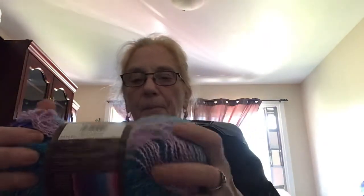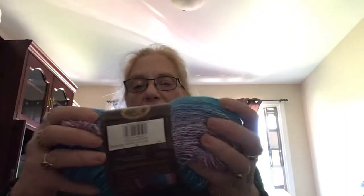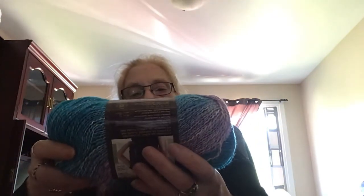Oh, okay. Shawl in a ball. Nice. And that's chain spun. Oh, and it's got sparkle in it. OMG, it's got sparkle. It is called Mystical Mirage.